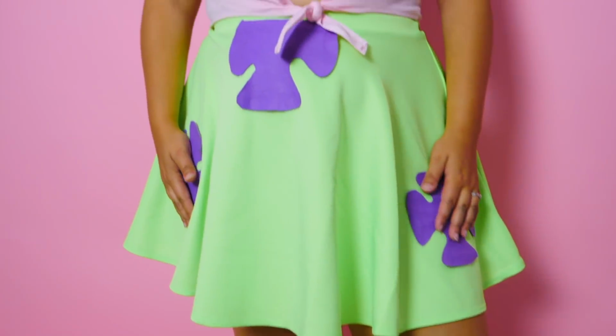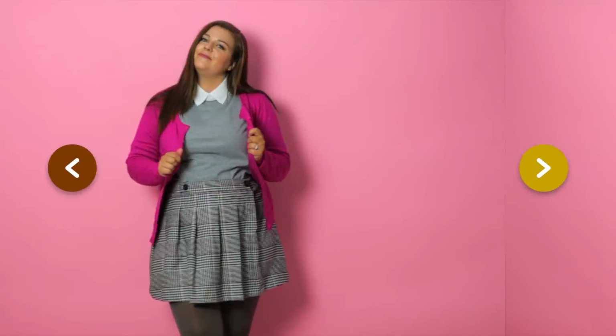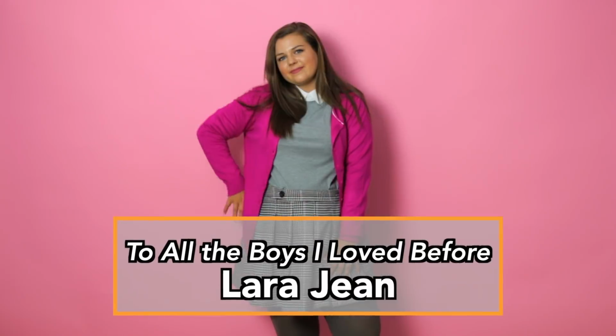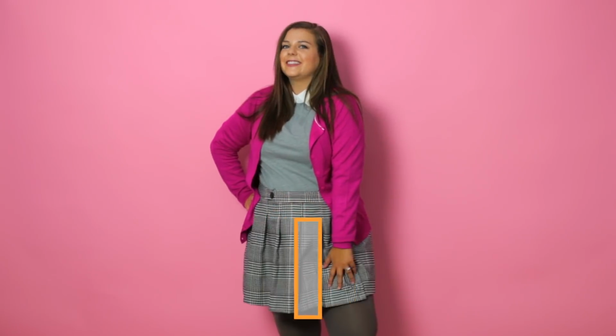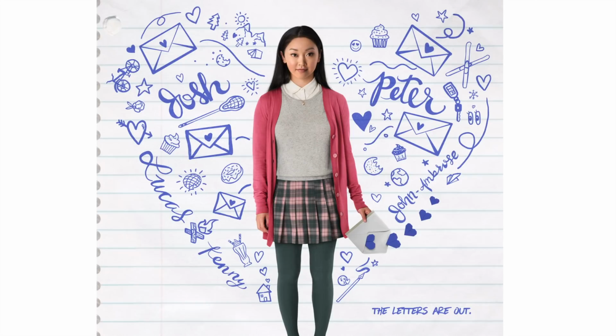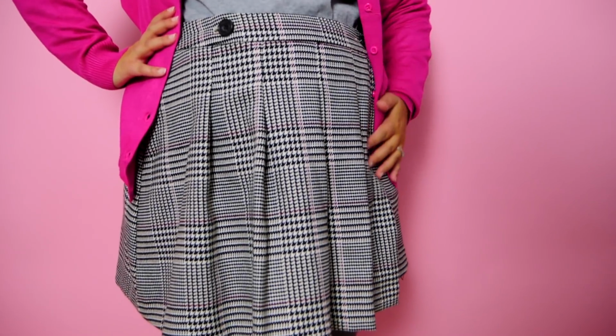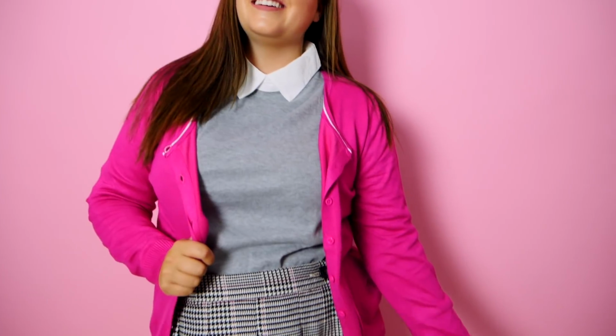So I've divided these costumes up into a few different categories, and the first group we're gonna start out with is characters. First, we have Lara Jean from To All the Boys I Loved Before. Lara Jean has so many cute outfits, so I just picked the one from the cover of the movie. For this costume, you'll need a plaid skirt, gray long sleeve, layer a white collared shirt underneath it, pink cardigan over the top, and pull the look together with gray tights.